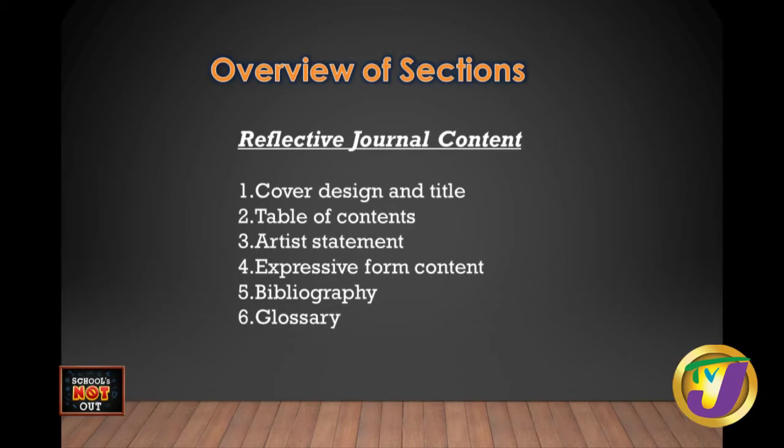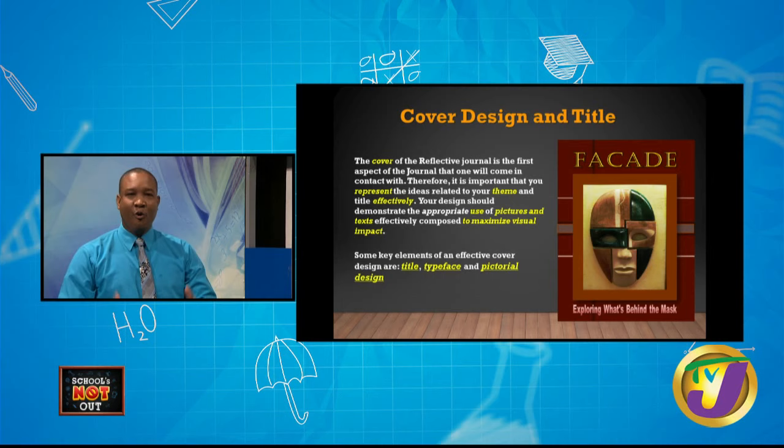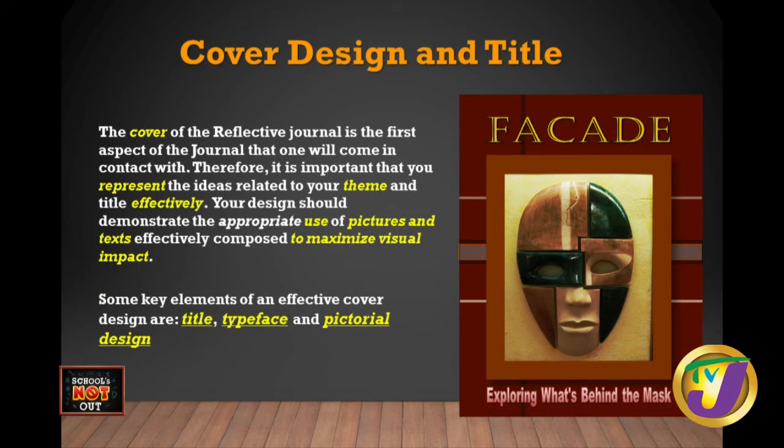All right, so what we're going to be doing now, we're going to be approaching this presentation in chronological order in terms of what should be placed in the journal first. And so we're going to be looking now at the cover design and the title of the journal. It is very important that your cover design is designed in such a way as to stimulate an interest in your audience to want to explore the content of your journal.